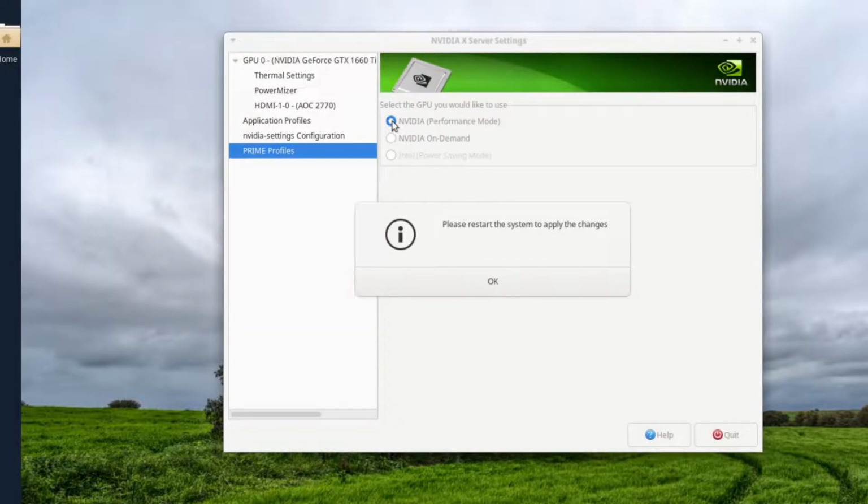And now we need to restart the computer again. As soon as you restart the computer, you will be able to turn off the laptop's display, so only the external monitor will be on, and things will run smoothly.